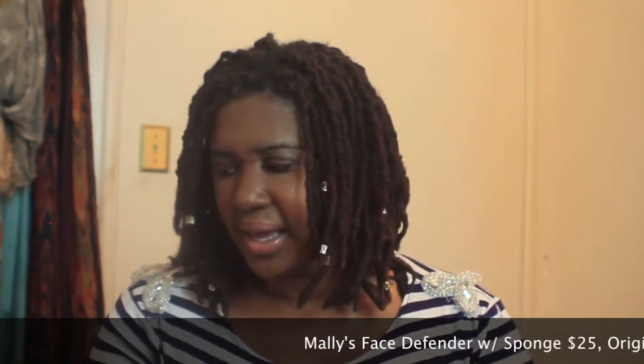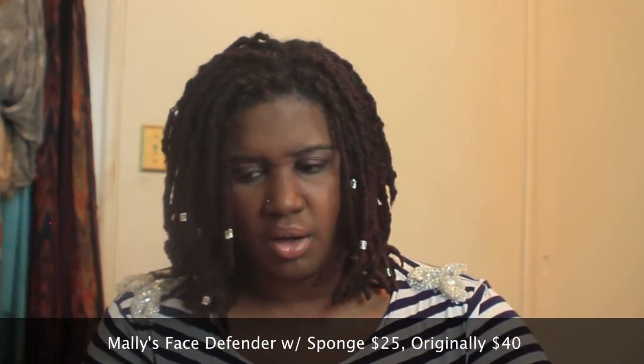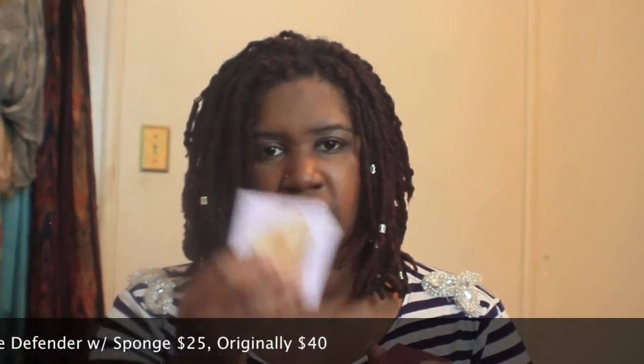Another item that I was able to pick up is a Mally Pore Defender. I purchased this full size before and it just didn't work out for me. It was 25% off during the 21 Days of Beauty, so I figured I'd try it again. I'm trying to get more than just once or twice. I've started using this all during the week and I'm actually liking it. It took a while to get over the hurdle, but I am really liking it. It comes with the sponge applicator, which, because I've used it and I'm darker, you can see has been used. And this is what the Pore Defender looks like.